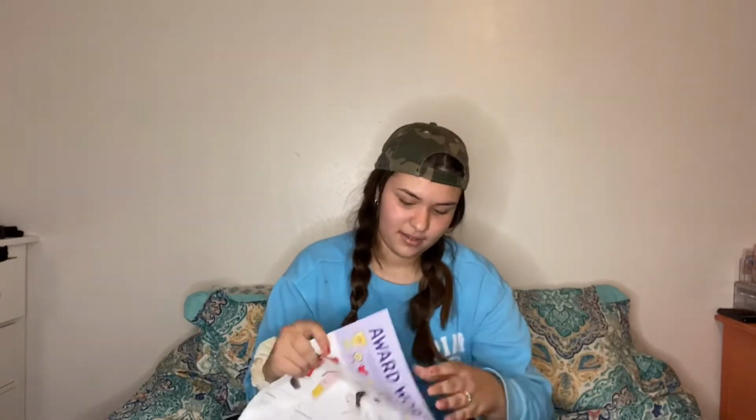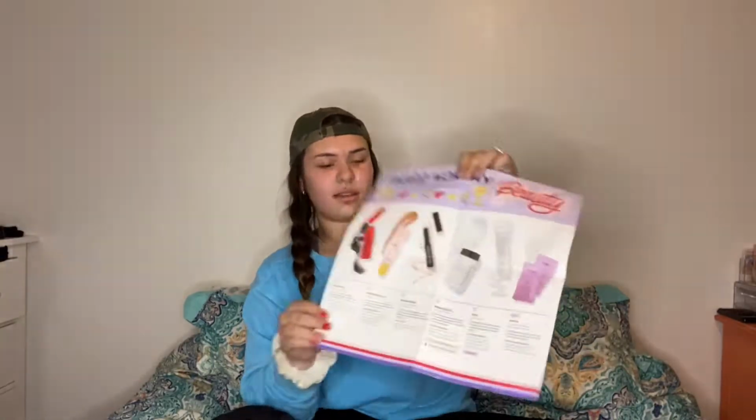Ooh. So the first thing I see is this. Some beauty products in here. So I'm just going to open this. It comes in this little cute bag. So I'm just going to pick a random thing.